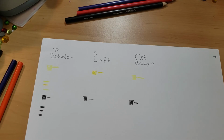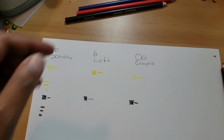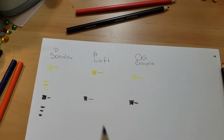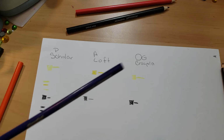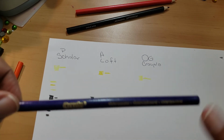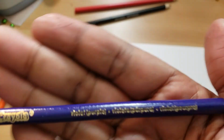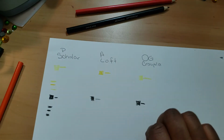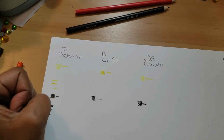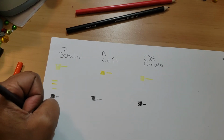So now we're going to do purple. With the purple colors, I did have to get light violet for the Artist Loft, so hopefully that works out great. And even with the Crayola, it's called violet, which is purple. You can't see it though, because Brandy's not doing what she needs to do. And I do like that all of them have names. And of course the Prismacolor has numbers.